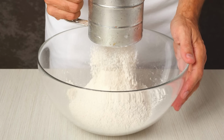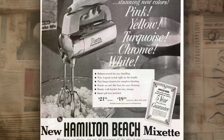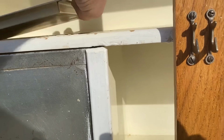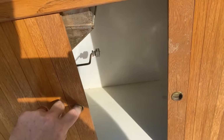With the advent of pre-sifted flour and electric mixers, the need for built-in sifters declined. Today, they are mostly found in vintage kitchens or as collectibles. Some built-in sifters could hold up to 5 pounds of flour at a time, making them quite handy for large baking projects.